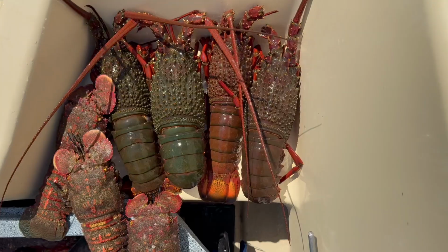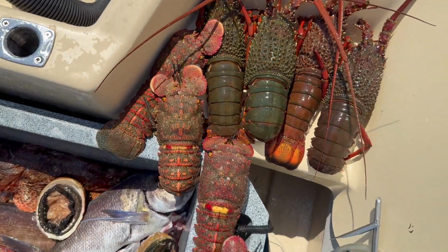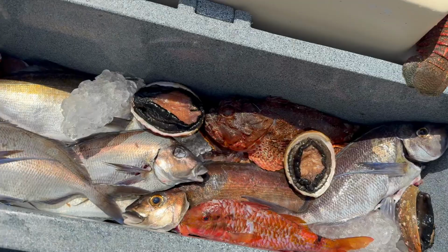I'm gonna spin this camera around and show you what's in the esky. Pretty much just the usual suspects from home. Heap of Easterns, couple of slippers, some blue mowies, goaties. I think there's a red rock cod in there, a couple of abalone, a few trumpeter.